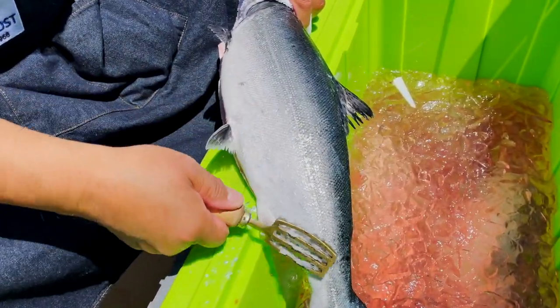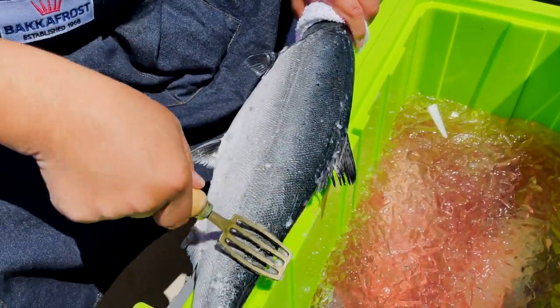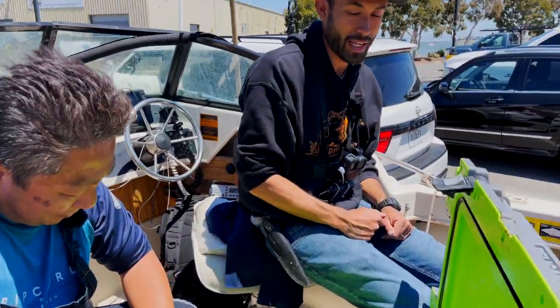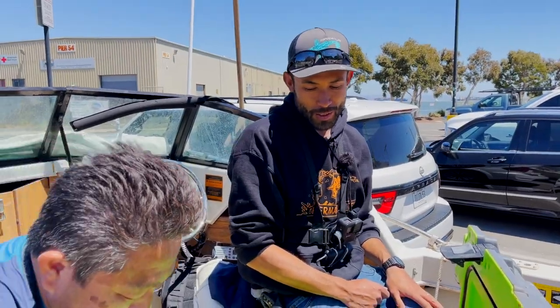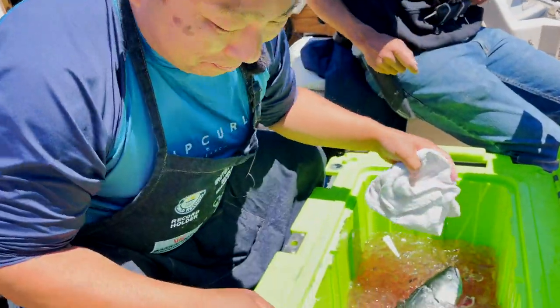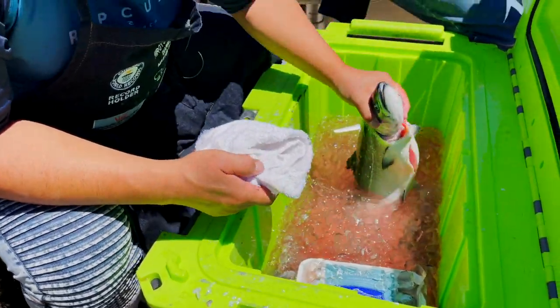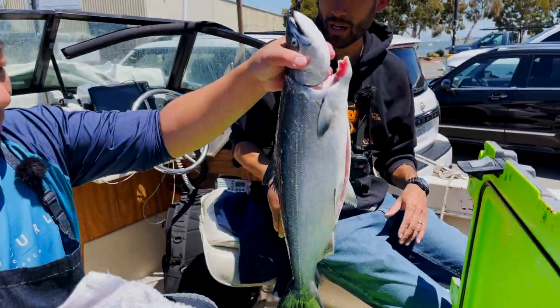Look at the scales, they're really, really small. Yeah, another small indication of it being a king salmon. Like we said earlier, slight change of plans now. Hiro is scaling one of the salmon. Hiro's going to take one back to the hotel and he's going to prepare it.